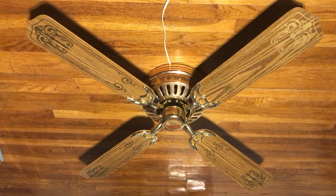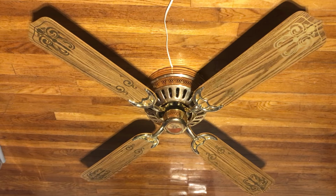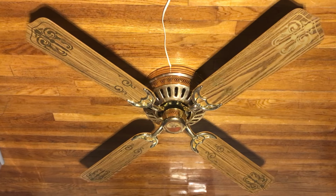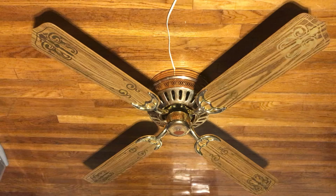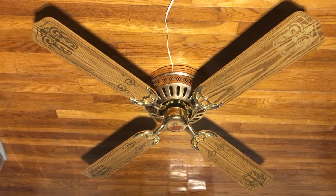But yeah, this fan, I've been wanting one of these huggers, the 4-bladed ones in polished brass with stencil blades, ever since I was a kid. I've always just liked seeing them, so it is a pretty big childhood fan for me. Not this exact type, but this style. And it's the lower end one, so it kind of is more childhood for that reason.